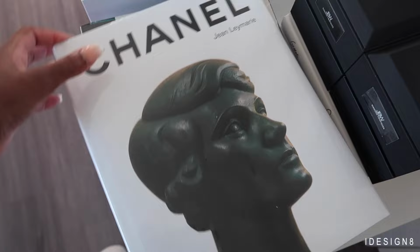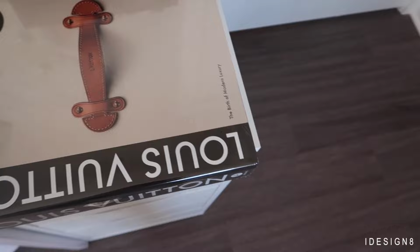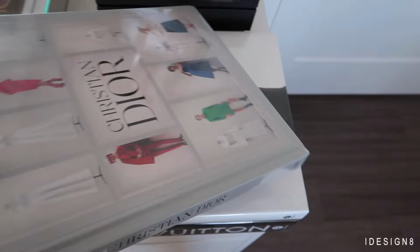And then the last book I got was the Louis Vuitton book. It says it's the updated edition. I have a Louis Vuitton book, as you can see right here. The Louis Vuitton book was the most expensive. This was $125, I believe. This one was, I think, like $55. And this one also was $55. So yeah, these are all the books that I got.